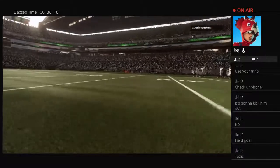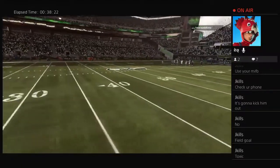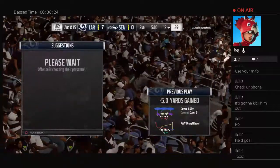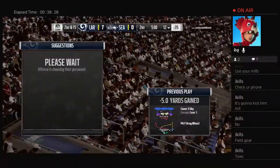Alongside my broadcast partner Charles Davis, Brandon Gaudin. Seahawks with a football to begin quarter number 2. But they face a 2nd and long to start things out. 2nd and 15.